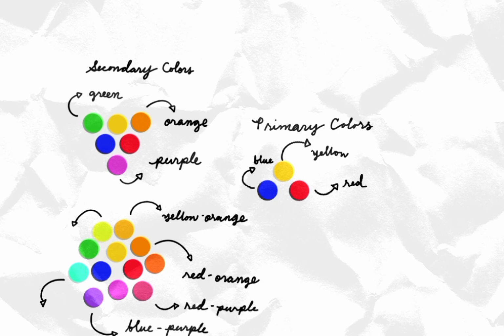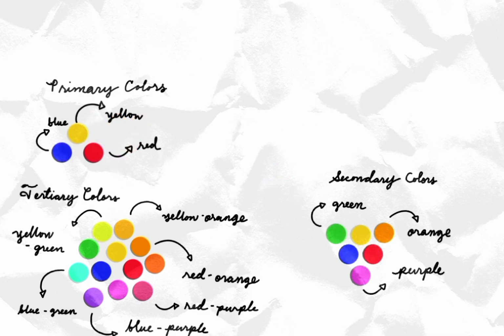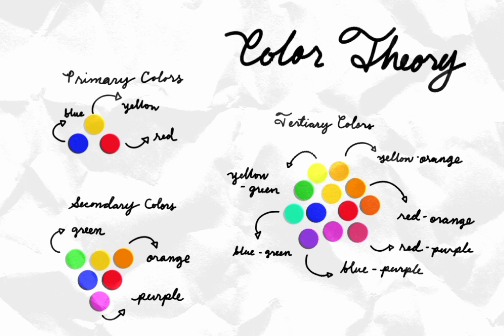On the other hand, when primary colors and secondary colors are mixed together, they create tertiary colors, and beyond. Tertiary colors may consist of blue-purple, a mix of blue and purple; red-orange, a mix of red and orange; yellow-green, a mix of yellow and green; blue-green, a mix of blue and green; red-purple, a mix of red and purple; and yellow-orange, a mix of yellow and orange. By this example, colors may expand to infinity and beyond.